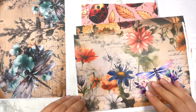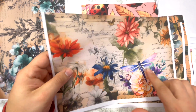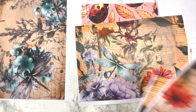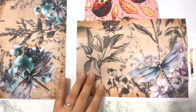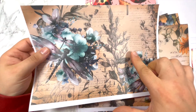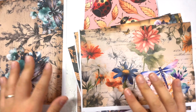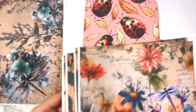So this background has flowers and dragonflies. Love these. Love this one. Love the colors. It works really, really well. So your freebie, which is this one, that you can download for free, was designed from this kit. So it's not the same, but it's very, very similar. So you can use that with that.